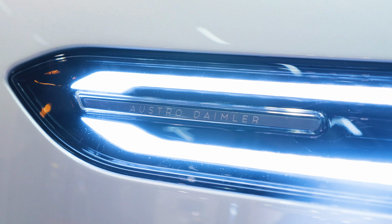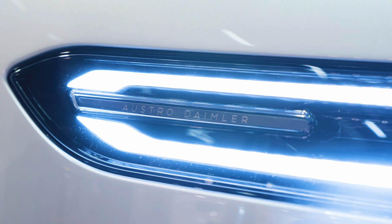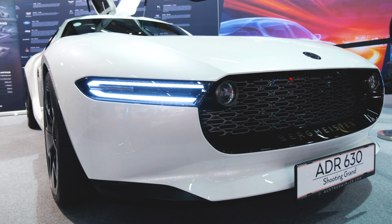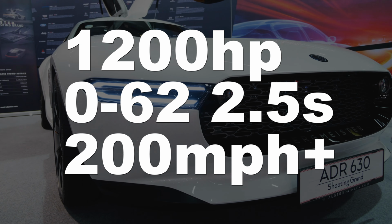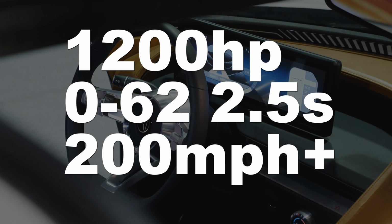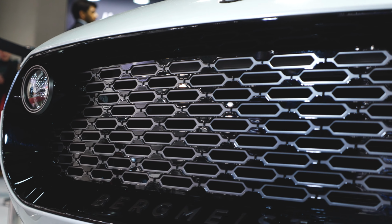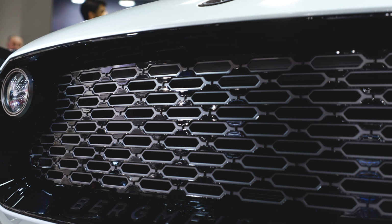The Bergmeister, one of the most iconic vehicles from Austria in the last century, is now reborn, and it claims to have 1200 horsepower and accelerate to 62 miles per hour within 2.5 seconds, so quite similar to the Tesla Roadster in terms of acceleration, but with a lower top speed.